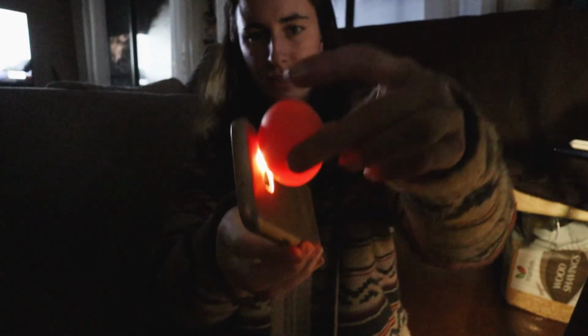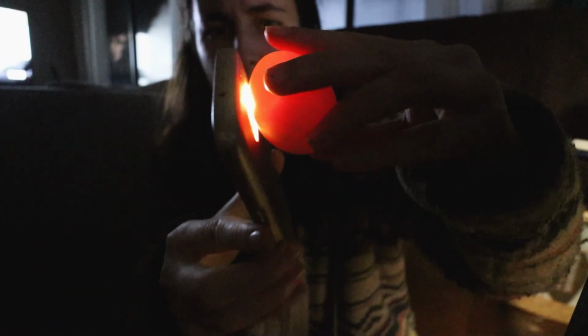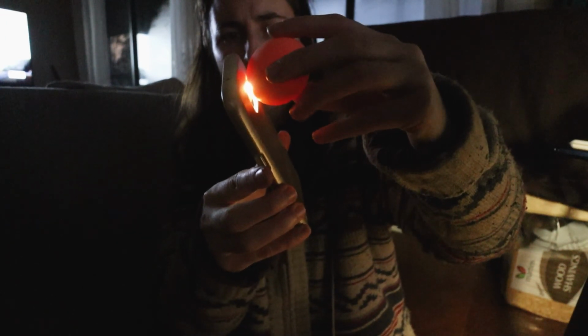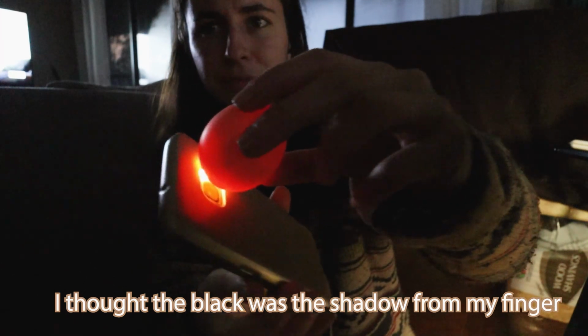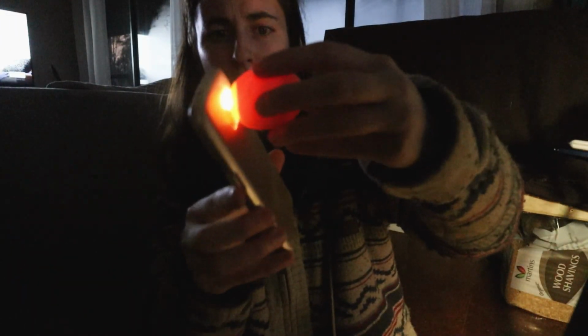Alright guys, it's time. So essentially all we're doing is shining a torch into the egg, and we're trying to do this as quick as we can so that the eggs aren't outside in the cold for too long. There's a very big gap there, and I don't know if that's because the humidity has been high. It's not what I expected to see. Ooh. Kind of looks like there's something in there.